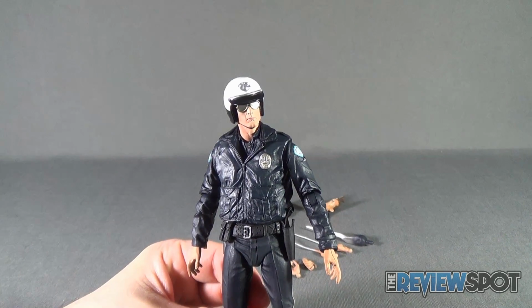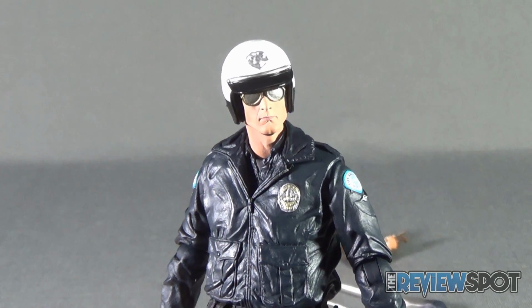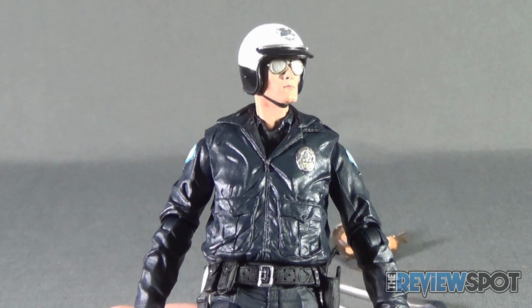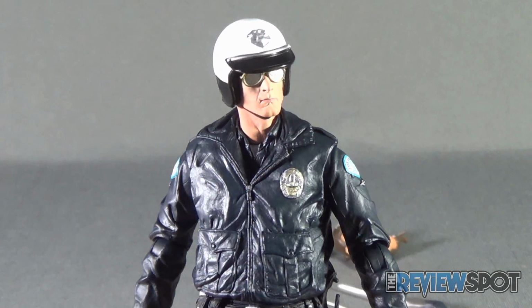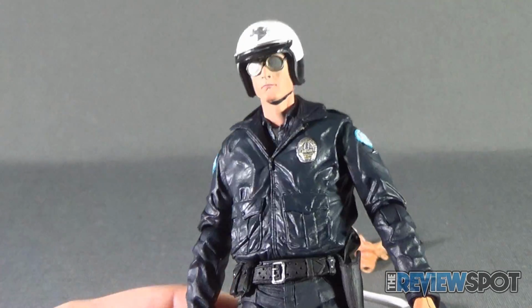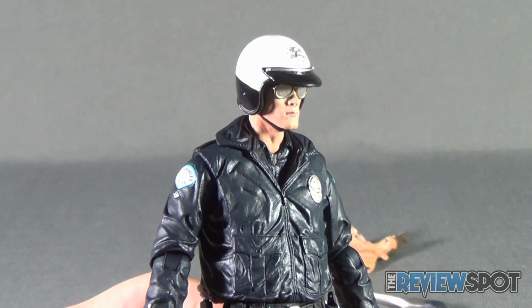Now, I feel like a lot of these figure components are reuses from the original T-1000 Motorcycle Cop. Maybe it's slightly just changed over. For example, his face could actually be from the more recent of the lot, the more recent frozen liquid nitrogen version of the T-1000.